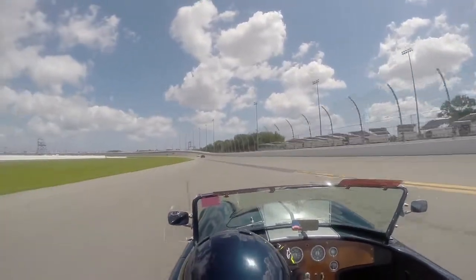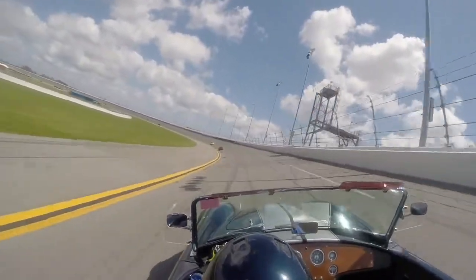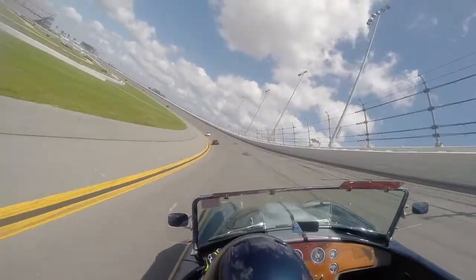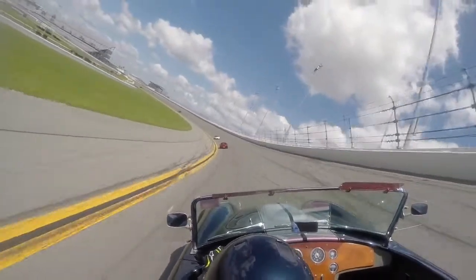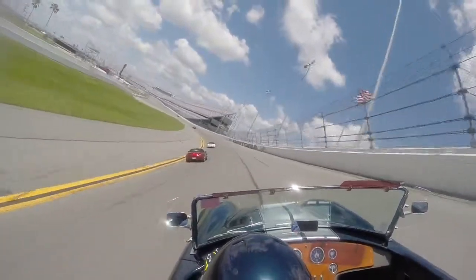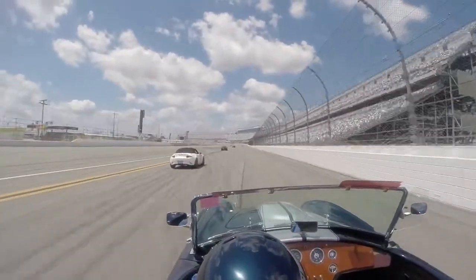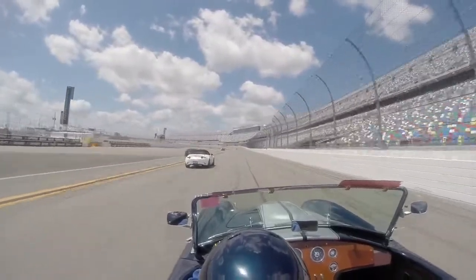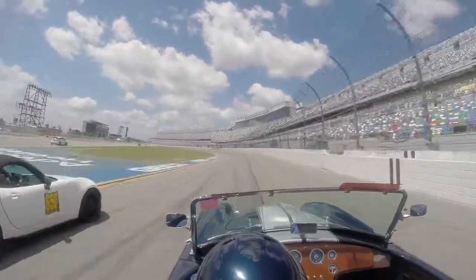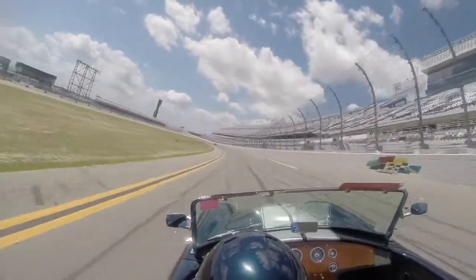And this is the last lap of the day, as will become obvious here shortly. Going across NASCAR turns 3 and 4 here. Coming up on a group of Miatas. These guys were okay, and this guy, he wasn't sure, because the guy ahead of him, he definitely wasn't sure where he was going. So we all stepped back and let everything pass without any big problems.